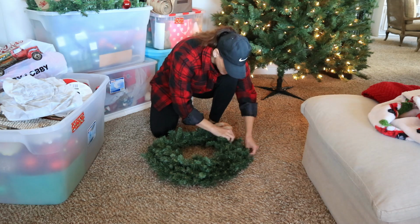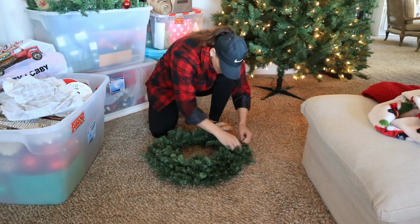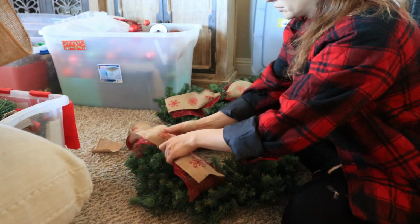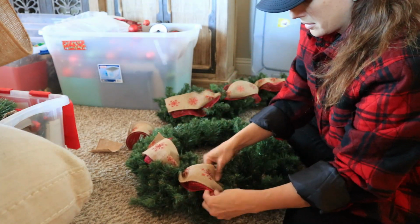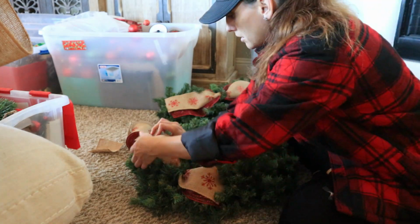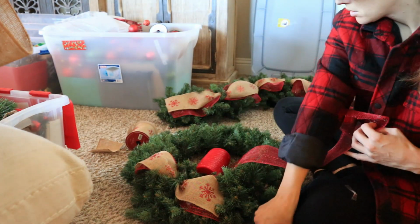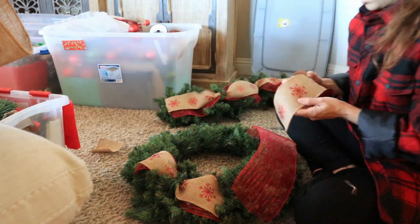And as you can see, it's another day because I'm wearing another outfit, and I'm tackling the fireplace at this point. Another thing that I wanted to do different this year compared to last year was I wanted the fireplace to be more cohesive, to match the tree more, and for that I wanted to do a wreath that matched the garland.